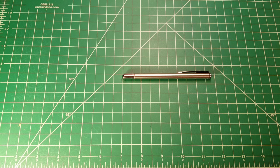Okay, move along. Because sometimes I feel like I want to point at something precisely, and it's nice to have tools for that. And so there's another little piece of EDC that has a function other than a writing utensil for anyone who might be interested in that.